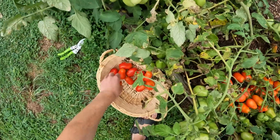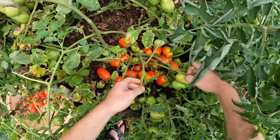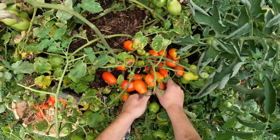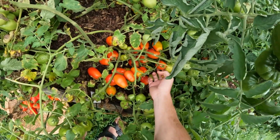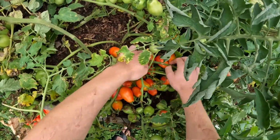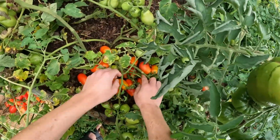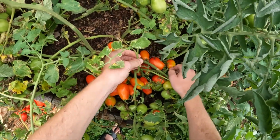Roma tomato plants are determinate types, meaning they grow to a certain height and not much beyond that, and they produce their bounty and not much beyond that, whereas an indeterminate tomato plant will continue rising high if it has something to support it, and will continue to produce beyond whatever it puts out initially.